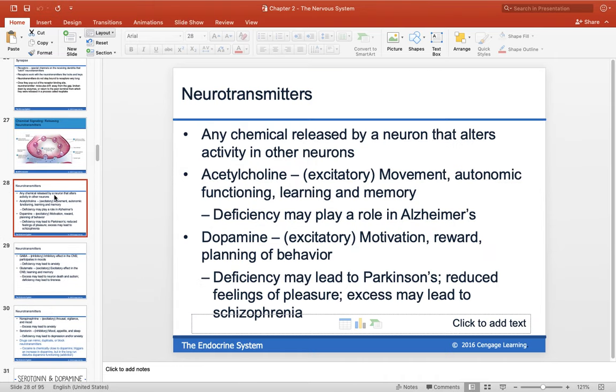So neurotransmitters. These neurotransmitters are chemicals that are released by the neuron that will alter the activity in other neurons. One of the main ones is called acetylcholine, and this is an excitatory neurotransmitter. What that means is that it makes other neurons fire more frequently. Some of them are excitatory and some of them are inhibitory. They calm the nervous system down. They'll make things not fire. And we need this balance of both. So we need some quieting and we need some excitatory stuff going on.